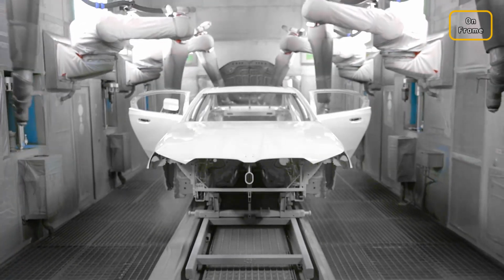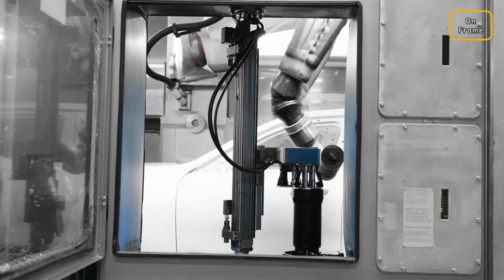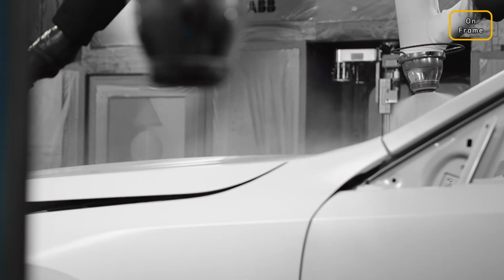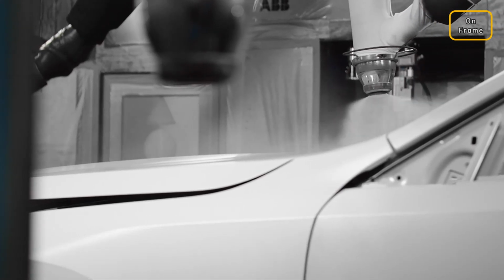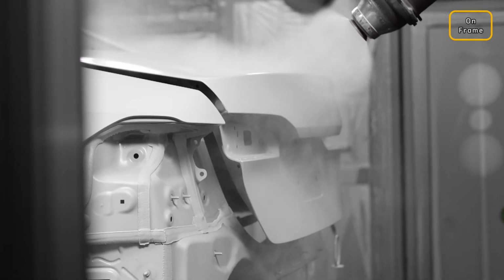3. Paint shop, achieving the perfect finish. In the paint shop, the body shell undergoes a multi-stage painting process designed to deliver both durability and a flawless finish. Pre-treatment and electrocoating. The body in white is first cleaned and treated to remove any residues or impurities. It's then submerged in an electrocoating bath, where a protective primer is applied using an electric current.